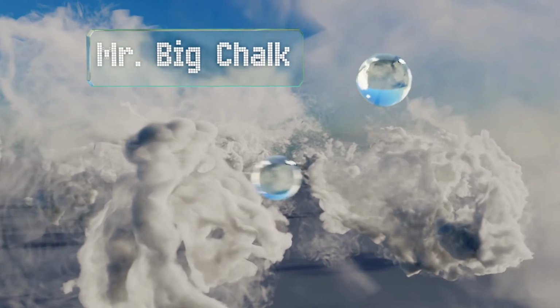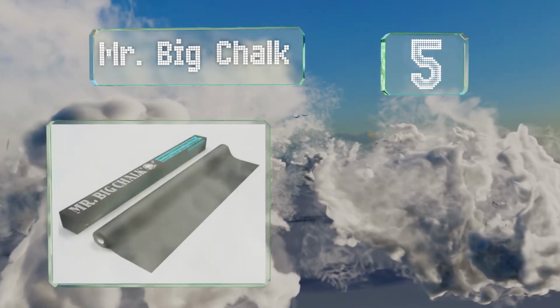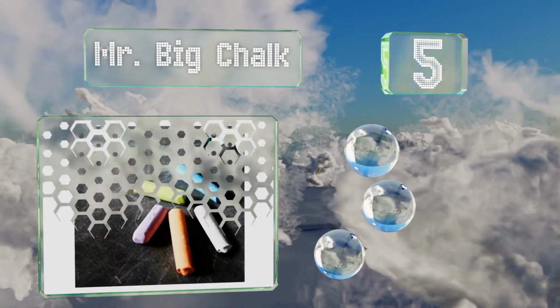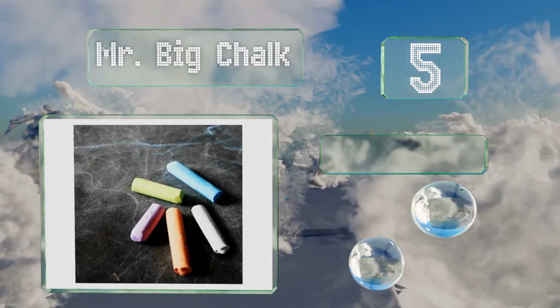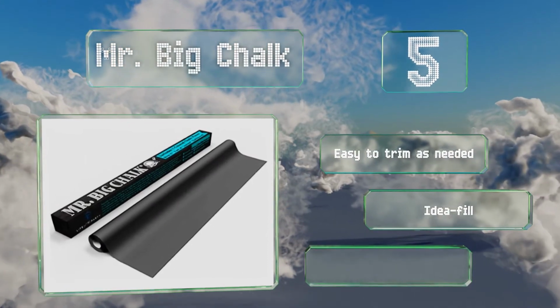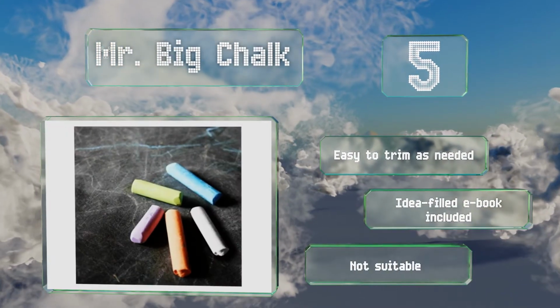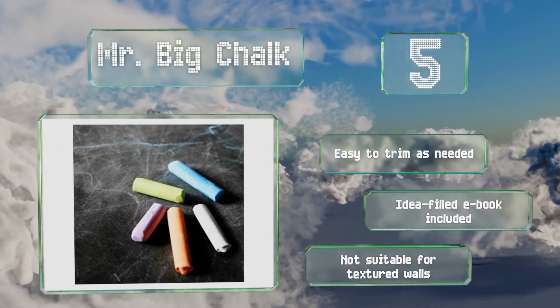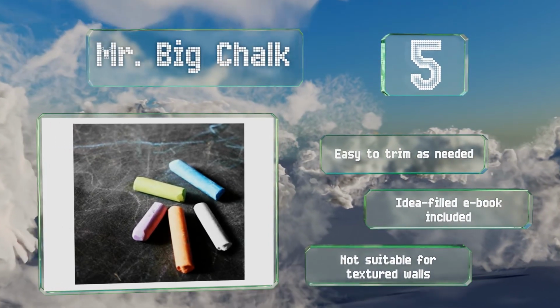Coming in at number 5 on our list, the Mr. Big Chalk can transform any flat expanse into an area for writing or drawing. This vinyl sheet works well as a semi-permanent classroom or office fixture, and when you're done with it, it removes easily and without damage. It's easy to trim as needed and comes with an idea-filled ebook, but note that it's not suitable for textured walls.